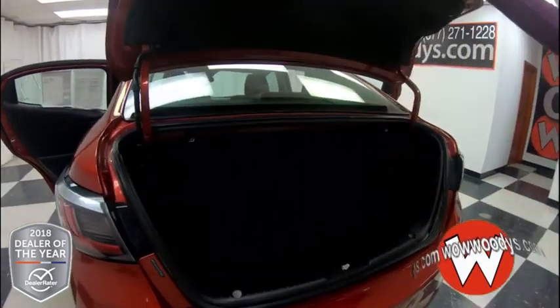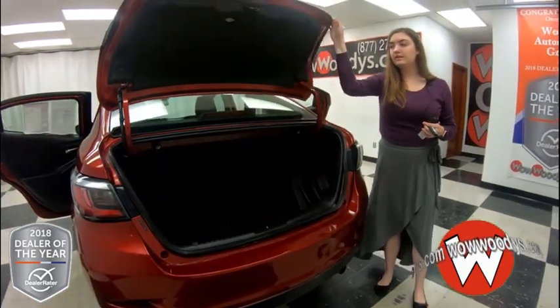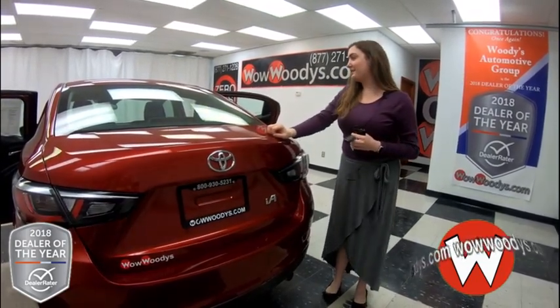So let's take a look into the back there, which is super spacious. You have lots of room for all your stuff back here. So overall, great vehicle. You have your amazing seats, and you have that backup camera.